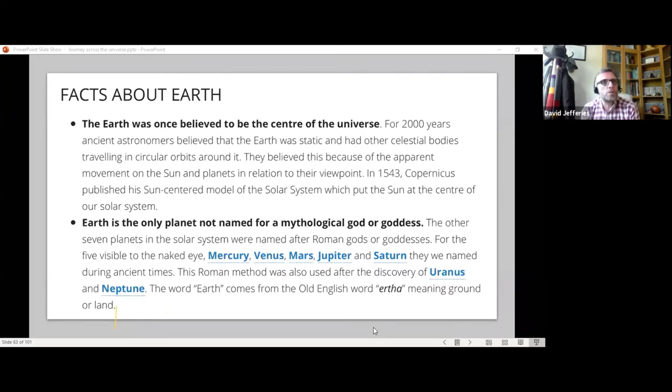Now, the gravity between the Earth and the Moon is what causes the tides on Earth. Basically, the Moon draws the Earth towards it. The Earth draws the Moon towards it. The Earth's bigger, so it wins. But the water on the Earth and the oceans, as the Moon passes over, gets drawn up. And that's why we get a high tide and then a low tide as the Moon goes round. That causes the tide.